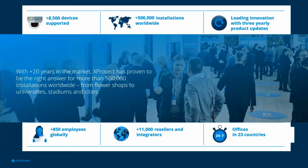We have a global footprint of several offices around the globe and partners around the globe as well, be it the technology partners, which we refer to as our community partners also, and our resellers and system integrators with a very widespread global partnerships that we have around the globe.